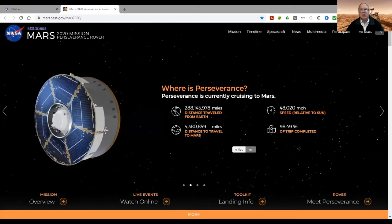It is a risky mission, and the way that the Perseverance rover is put on the Martian surface is nothing short of amazing. So the mission started back on July 30th, and that's when it was launched. And right now it's been traveling in space ever since. It's going 48,000 miles per hour, and it's about 98.5% of the way to Mars.